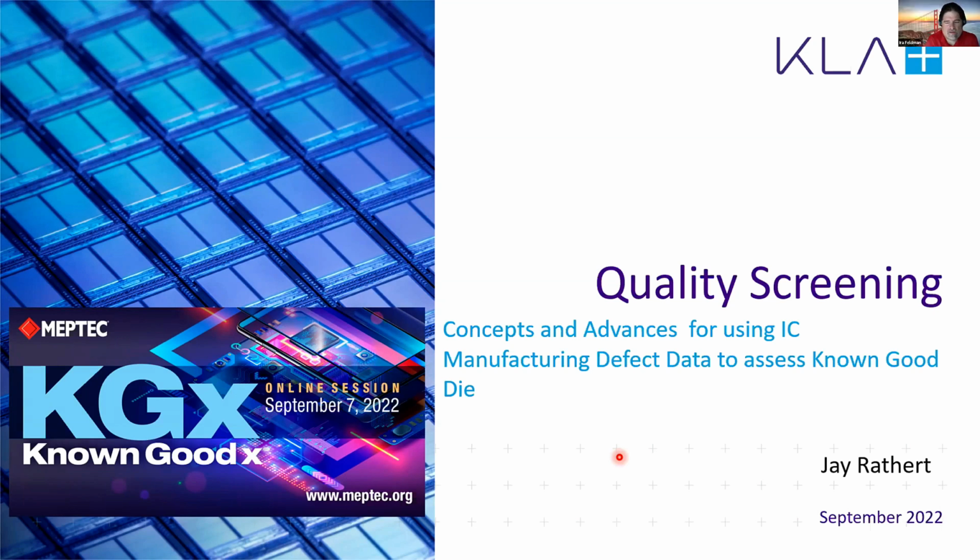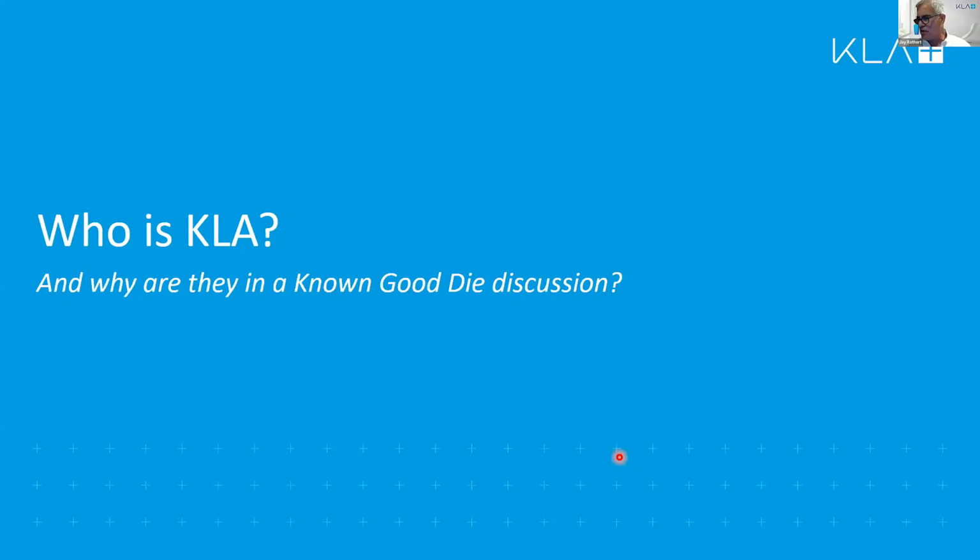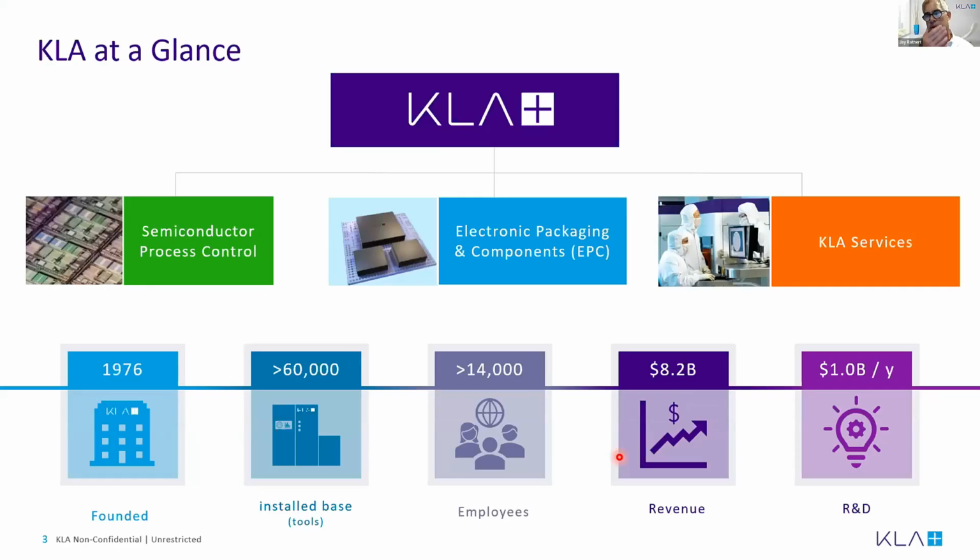I'm a big believer in moving data across domains, and what we're trying to do is offer the data that we're finding inline during manufacturing at the physical level and see if that helps us make better downstream decisions about what is a known good die. So question number one for those of you who aren't familiar with us, who is KLA? Good question. Why are we in this known good die discussion?